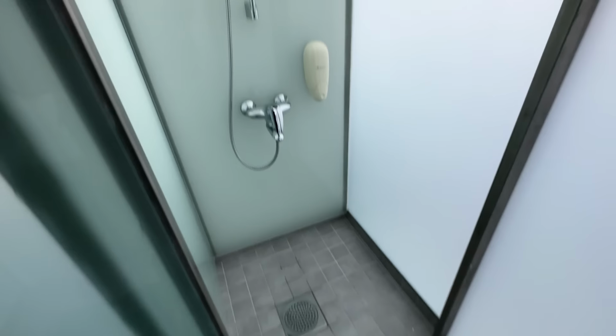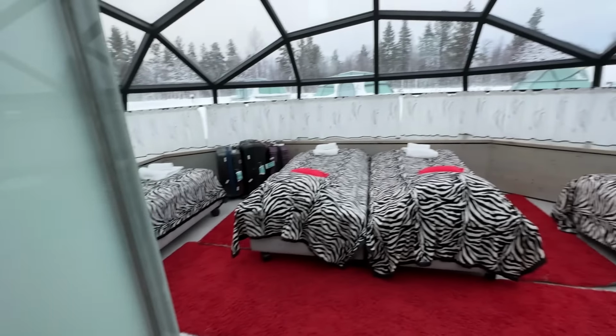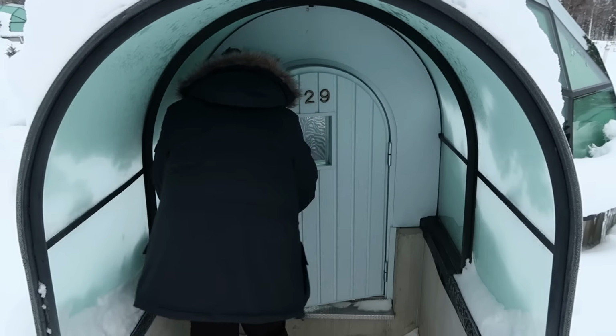It's a little wet because I was in here earlier. Fair. Come on in. You can't really come in, because there's only really room for one person. This is not a bad shower. Which is a pretty awesome convenience and kind of elevates the glass tent situation a little bit above glamping, in my opinion. Now, we were able to take a peek at a standard, smaller glass igloo as well.